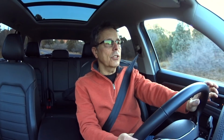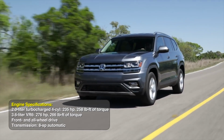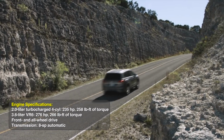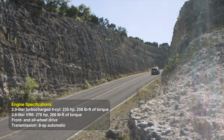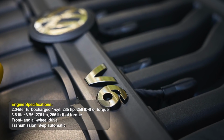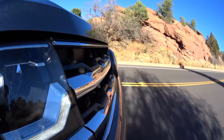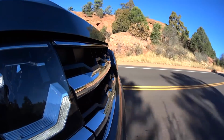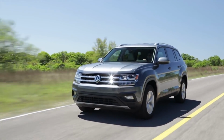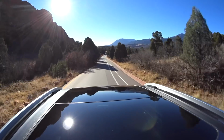Those wheel and tire sizes have some effect on ride and handling, but performance won't be your prime motivation for buying an Atlas. The base engine is a turbocharged 4-cylinder with more power here than in other VWs, but still likely to be challenged in a vehicle this size, and it comes only with front-wheel drive. Standard on the SEL Premium and a $1,400 upgrade for the other models is the automaker's narrow-angle V6. Horsepower and torque are middling for the class, and acceleration is no more than adequate. Look to the lighter and notably quicker Honda Pilot to see how well a V6 with nearly identical output can perform.